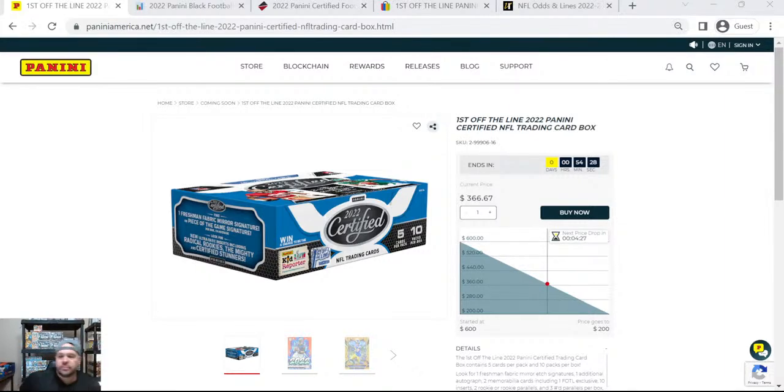Franz Wagner. Yeah, he seems like he's going to be good. You can still find some stills on his cards on eBay. Do you get the 00 treatment on these boxes? What do you mean, the double zero treatment? $366.